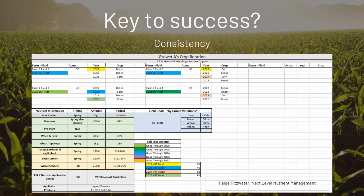So now I've gotten to the point where I can look at those colors and know, okay, this one's probably going to need renewed. Let me go double check that. And then I have the crop year, the acres, and the actual crop rotation. Those highlights on the crop years signal, typically, when a planned application is going to be done.